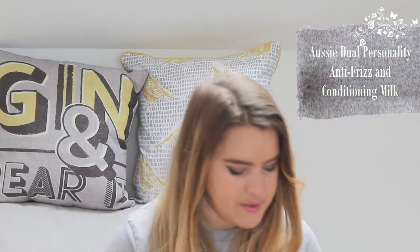I don't tend to get on with the Aussie shampoos and conditioners. I don't really like them that much, but this is quite a nice product for frizz. It's not too heavy, considering it's a conditioning milk. It's still very light, so it doesn't weigh the hair down, which I do like a lot. So there is that one. I just take a small pea-sized amount and run that through my hair.